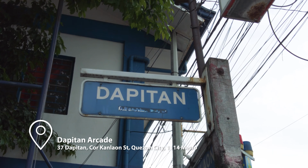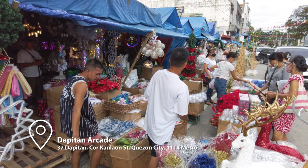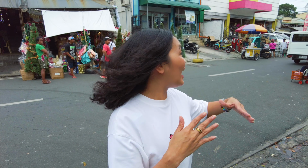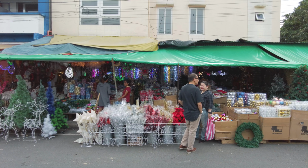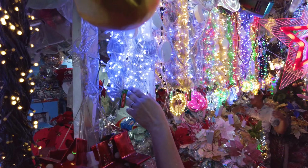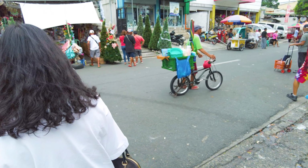Ngayon sa Dapitan Arcade, dahil ber month na, nandito tayo para bigyan ko kayo ng price updates for Christmas decorations. And as you can see behind me, marami na silang display diyan ng mga decorations tulad ng Christmas trees, Christmas lights, and a lot more. Samahan nyo na lang ako explore tong lugar na to. Let's go!